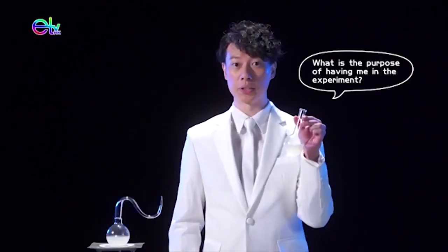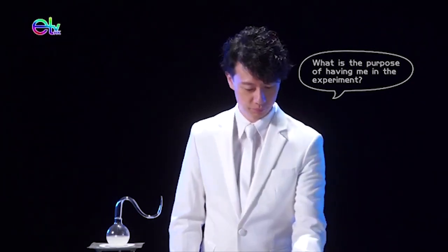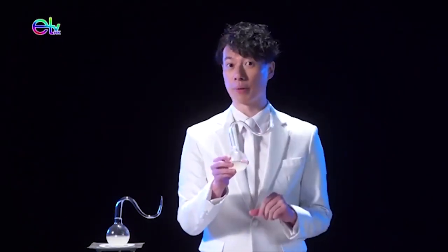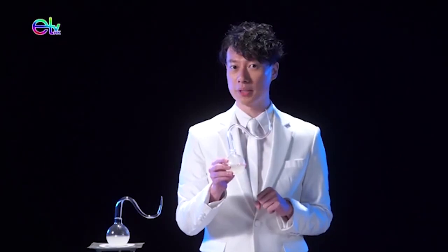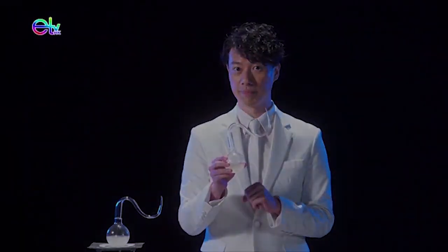What do you think is the purpose of the open-top flask in Pasteur's experiment? If he had broken the swan neck from the flask, what do you think would have happened to the broth after a few days, according to Pasteur's theory?